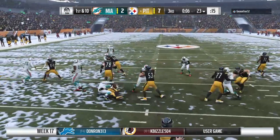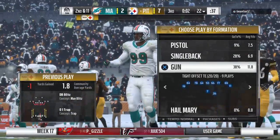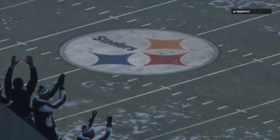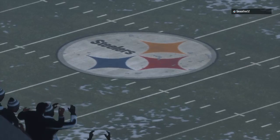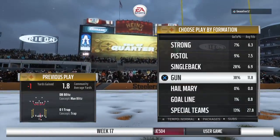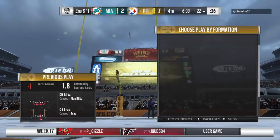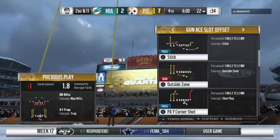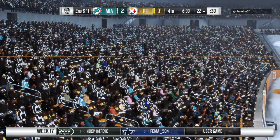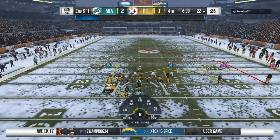They'll start the drive with a carry by Bell. And he is going to be stopped cold behind the line of scrimmage. That's going to go as a loss of a yard, and it'll be 2nd down. Back now in Pittsburgh. It's Steeler football, and they have the lead as we begin quarter number 4. A loss of a yard there to start out. That leads to a 2nd and 11.